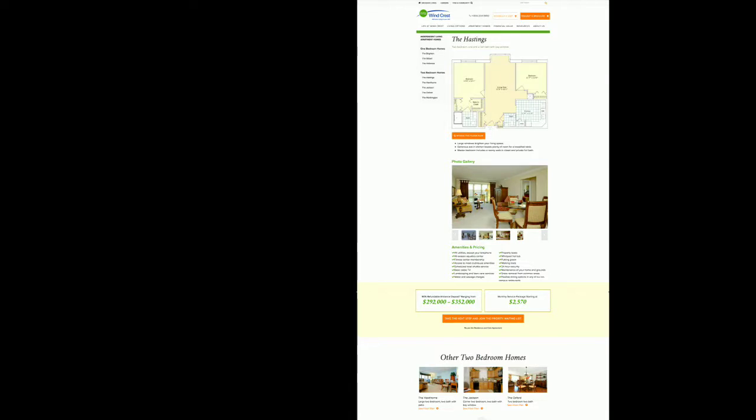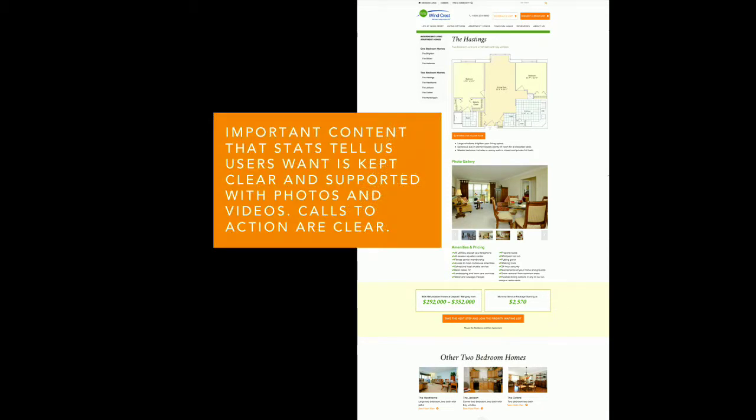In the old site, that page was probably split into three or four pages, and you'd be clicking all over the place to try to get that stuff. And just based on the stats, we knew people weren't doing that. So that was a big win for the redesign.